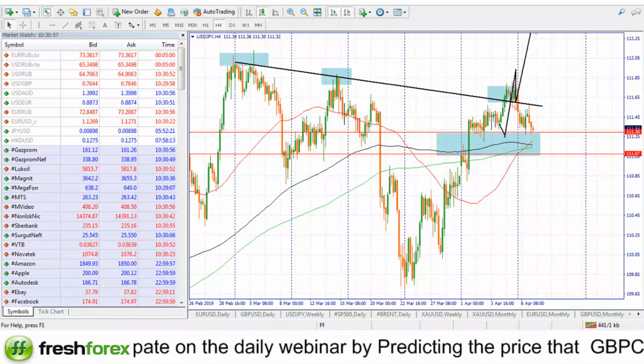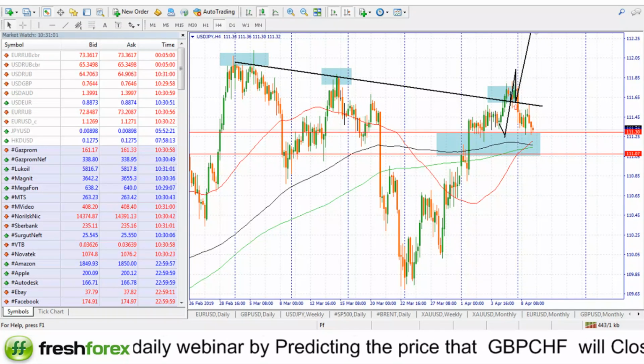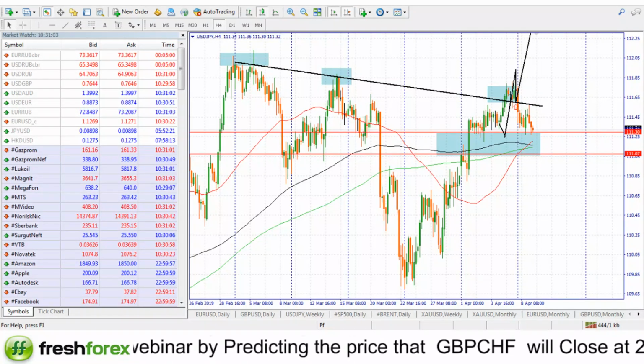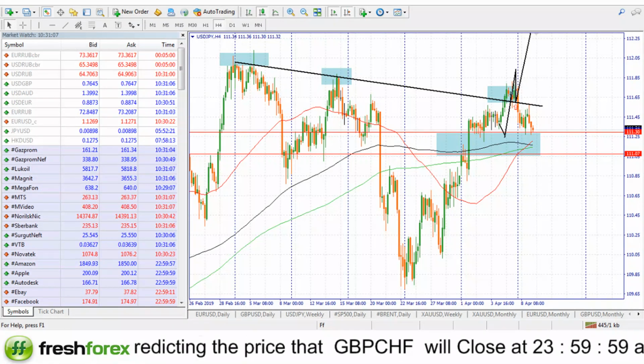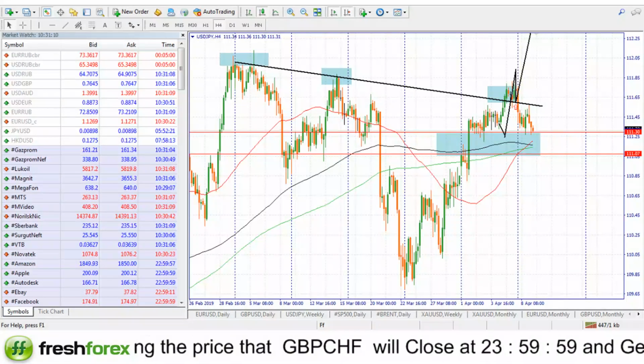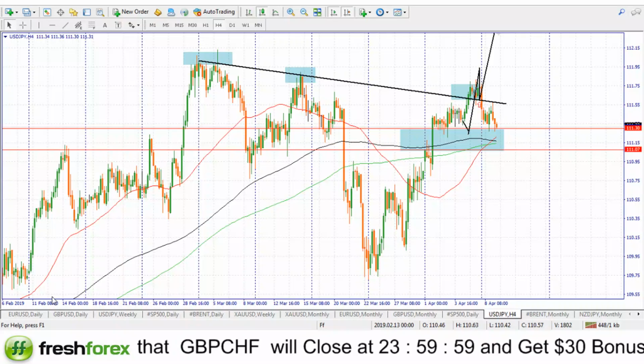We want to predict where we expect pound Swiss franc to close by the end of the day. So you will need to say your account number and then say the pair and then the price where you expect GBP CHF to close by the end of the day. So we'll just move on to our charts to see if there are any good trades for the day.